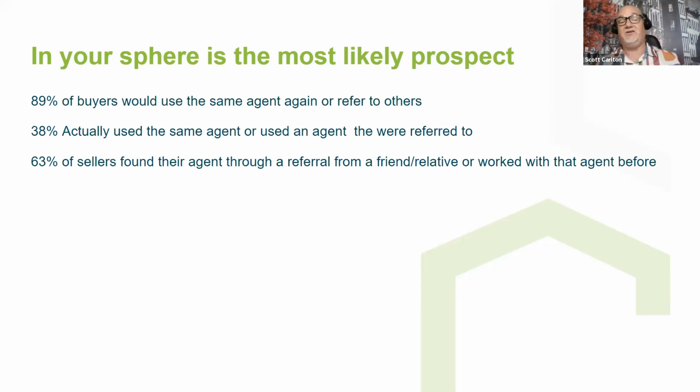And if you're a brand new agent, realize that the first 4 to 10 deals an agent usually gets are people they know. So how do you make sure you're not missing opportunities and finding out your cousin went and bought from somebody else? That's important.